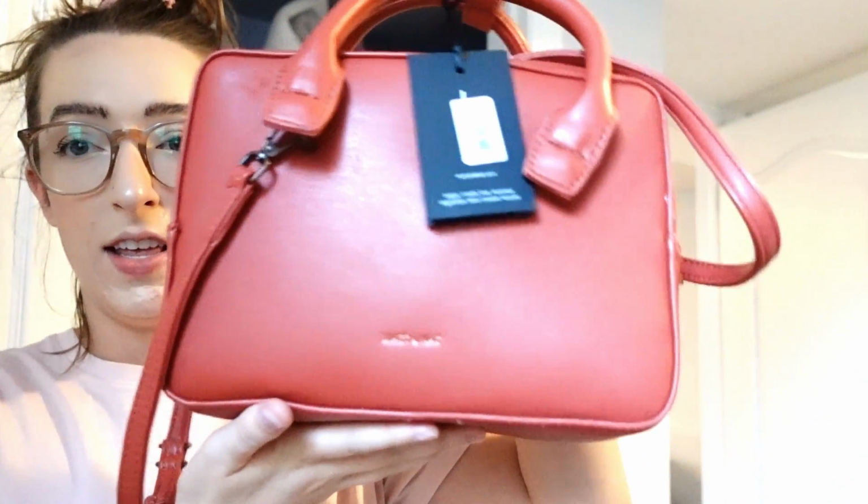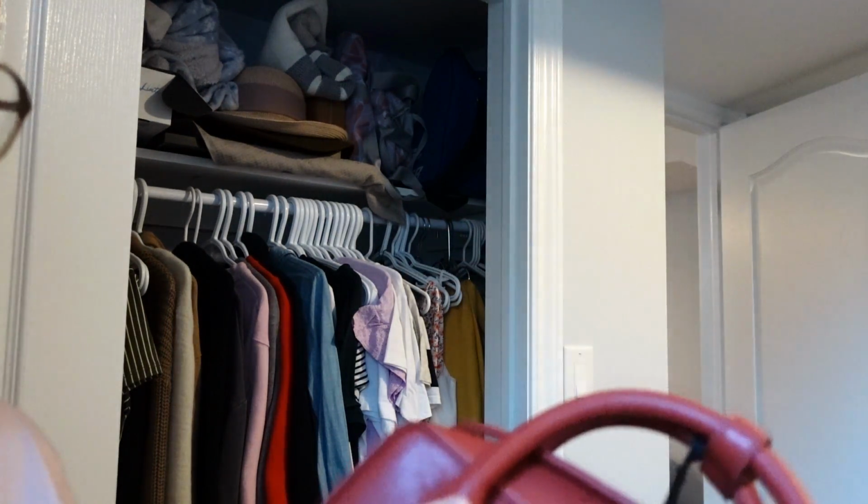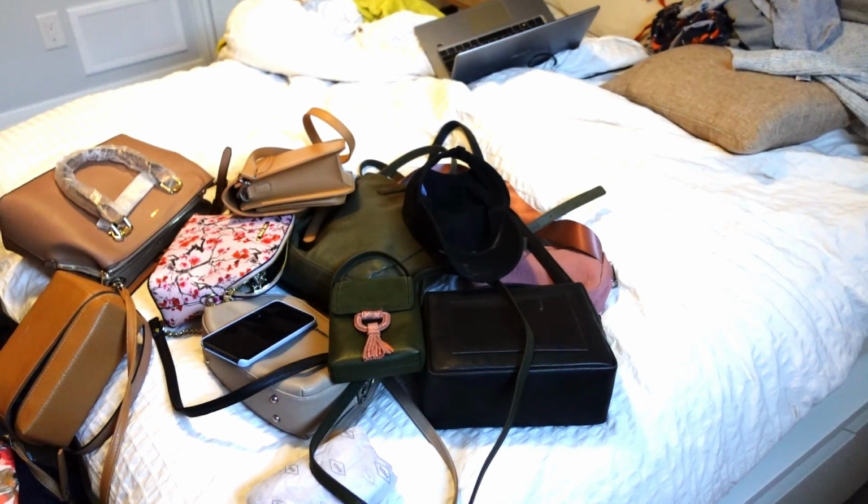It's in a freaking dust bag. Okay, I'm pretty sure I can part with this. This is a Matt and Nat. Can you tell I like Matt and Nat? So this is a beautiful kind of pink color. Maybe not pink, like a tomato-y kind of red. I think I can part with this. I bought this several years ago, never used it. So we can part with this. I can do that. This is the pile.